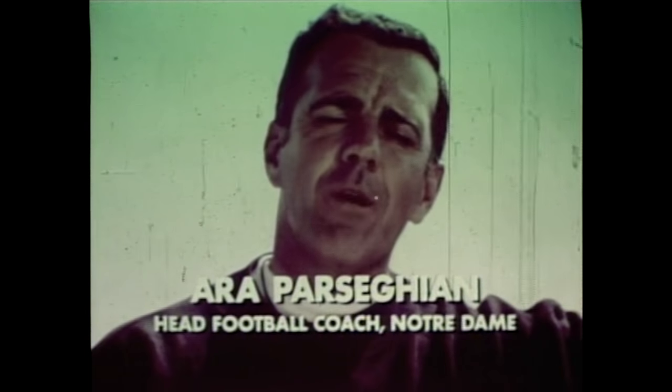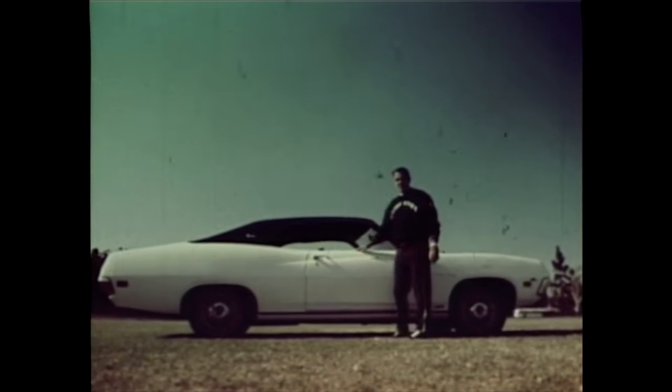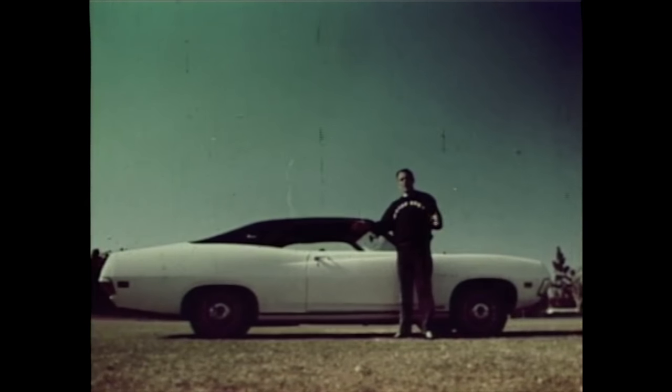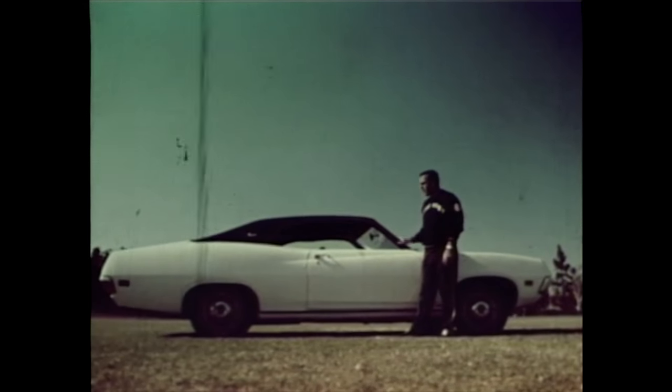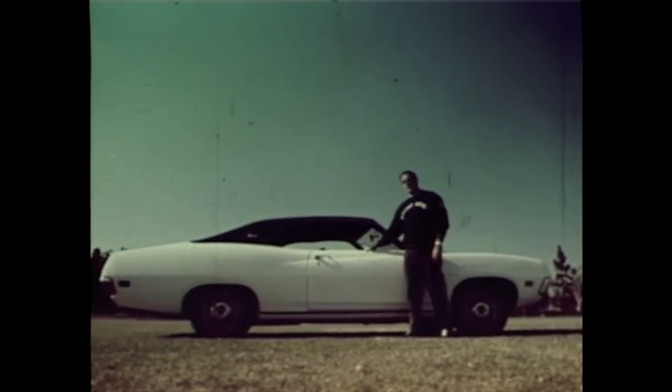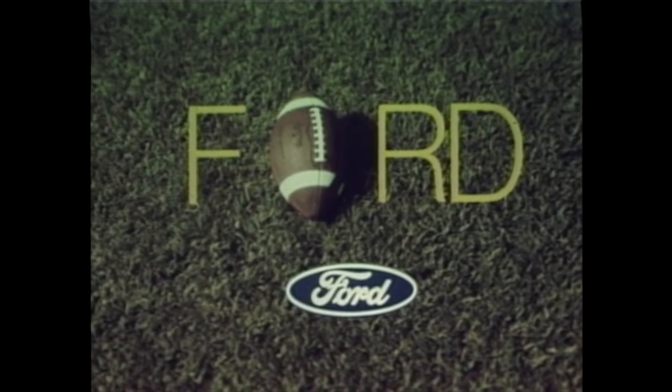What Ford learned, winning more races around the world than anyone else, went into the aerodynamic shape of the 1970 Torino. The shape of its profile, longer, lower, the slope of the roof, the slant of the windshield. Developing Torino's new shape is one reason Ford's in racing. There is another, and it's the same reason I coach football. We both like to win. Ford gives you better ideas. It's the going thing.